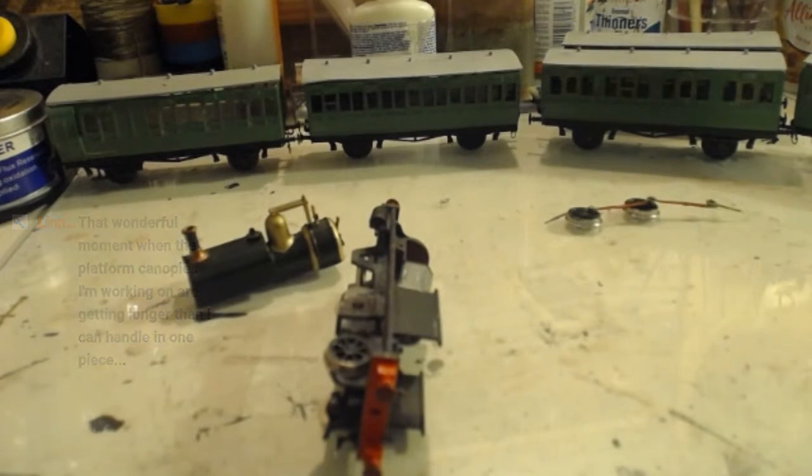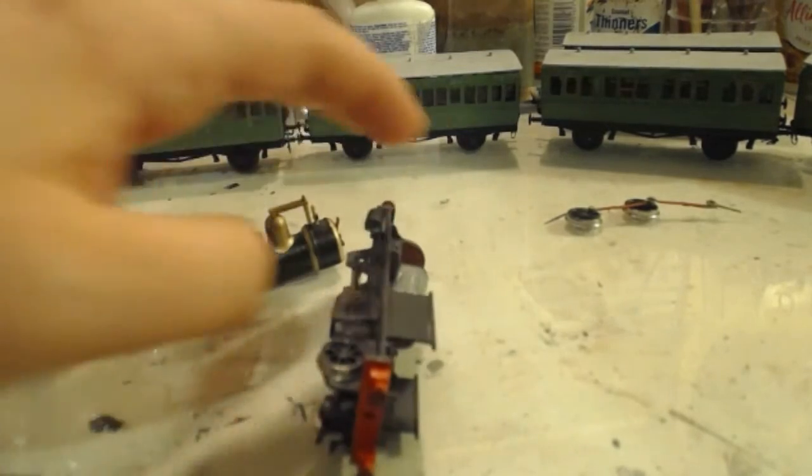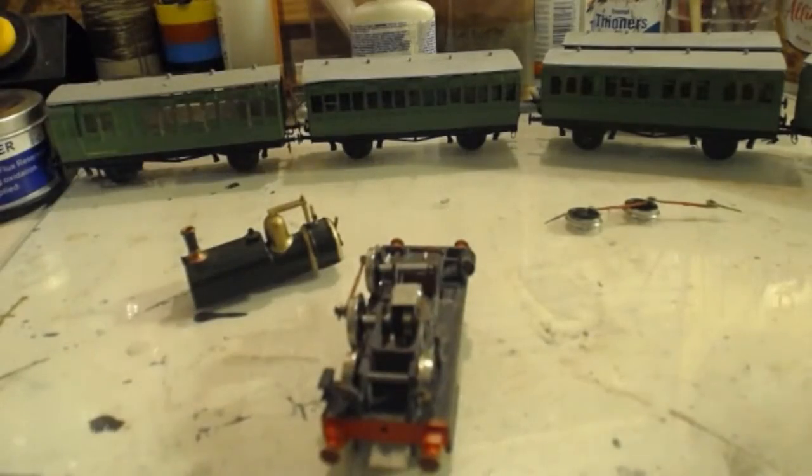That wonderful moment, platform canopies I'm working on are getting longer than I can handle in one piece. That's a good canopy length. I approve of canopies you cannot hold in one hand, because otherwise they're not really long enough to keep you dry.